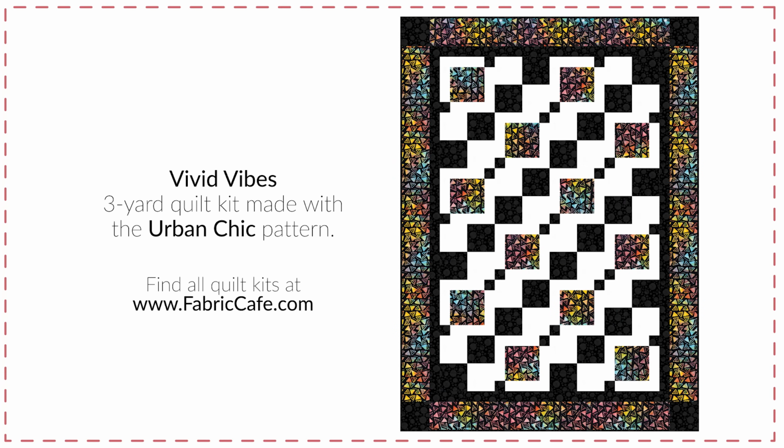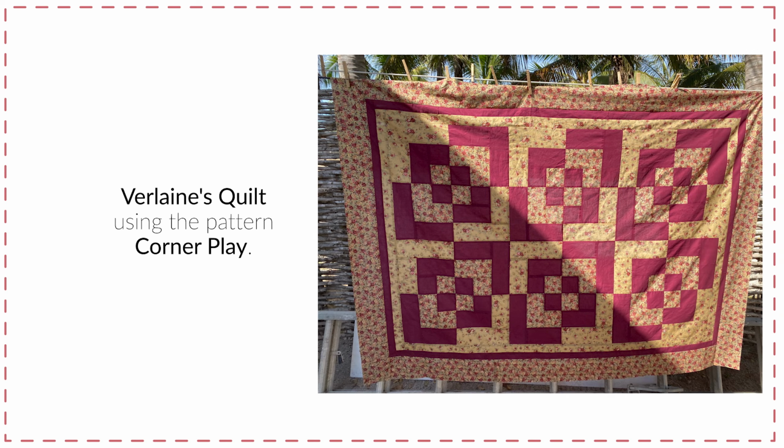Now, the kit info for this one is Vivid Vibes, and it's the Urban Chic pattern from our Fast and Fun book. So our next quilt image was sent in by Verlaine, and this is her first 3-yard quilt. She didn't say it was her first quilt, it was her first 3-yard quilt. But she has a fabulous quilt top here. Oh, so fabulous.